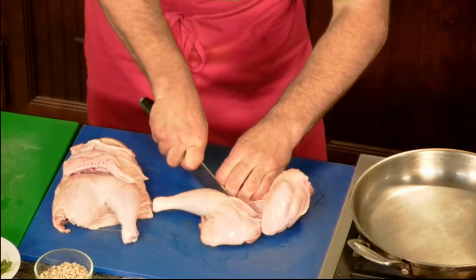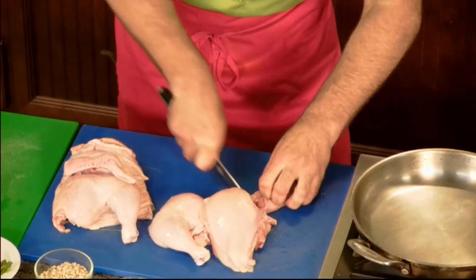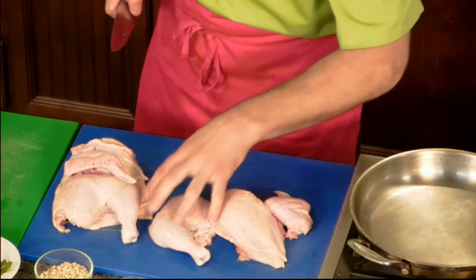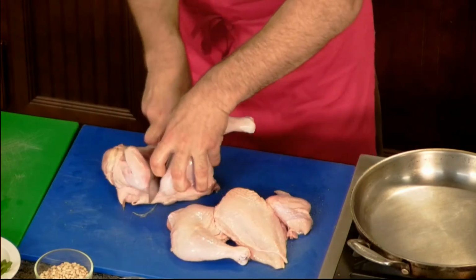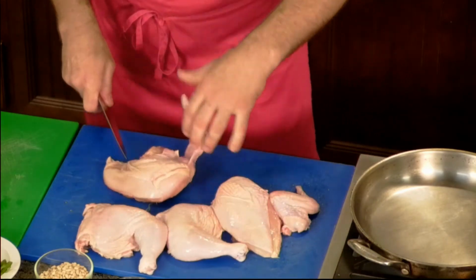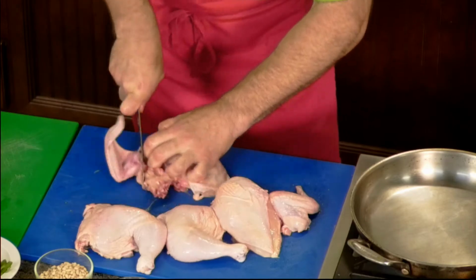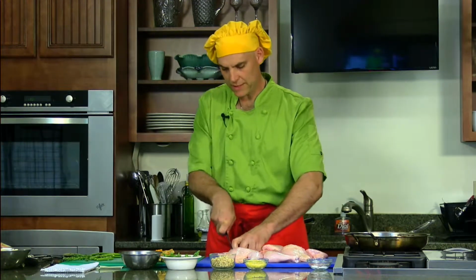I'll part it out so that we have the leg quarter. Of course, we have the wings. And essentially what I'm doing here, folks, is cutting through the joints. Okay? There's sort of like soft spots in the chicken that you can cut into. One more time. There's the leg quarter. And the wings. I like to cut off the wing tips.